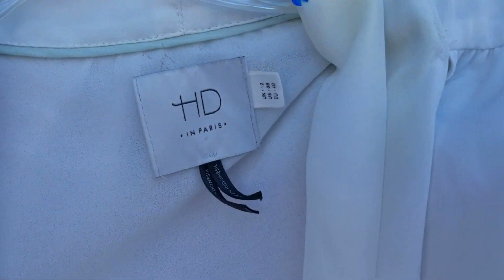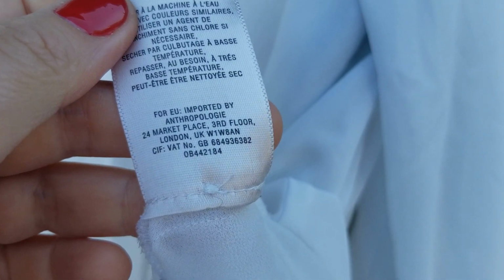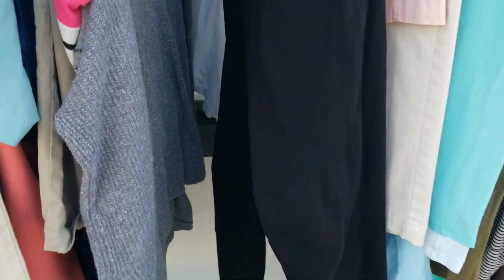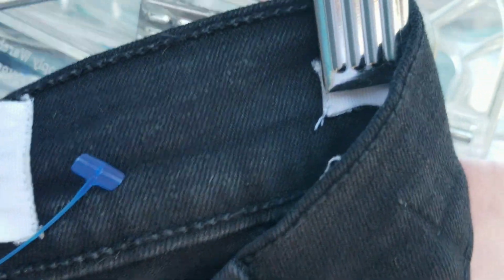This top is HD in Paris for Anthropologie. Gorgeous silk top. I couldn't believe this was here, but it was all stained. It was such a shame. I had to leave it. And here I am fumbling around looking for the tag. If you want to confirm that it is indeed Anthropologie, search inside for the tag here where it says made for Anthropologie.